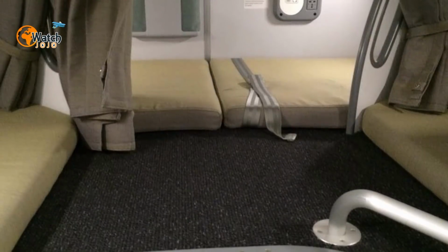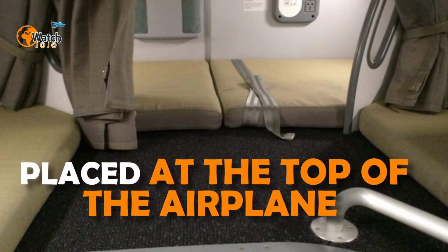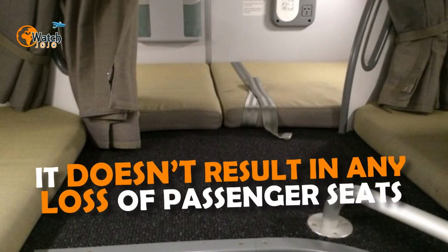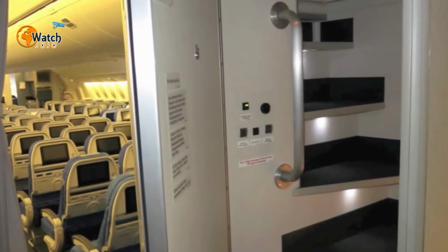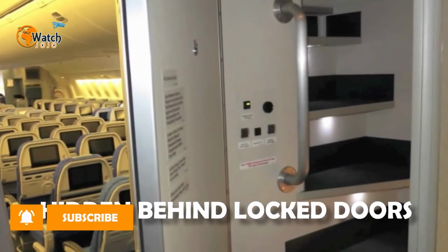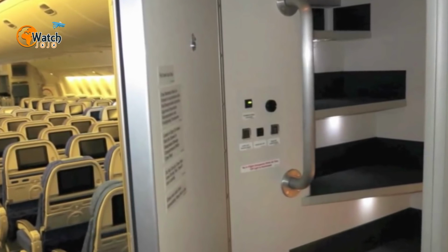The large majority of CRCs, therefore, are placed at the top of the airplane, just behind the cockpit. This avoids taking up valuable cargo space in the bottom of the plane, and it doesn't result in any loss of passenger seats in the cabin area. And if you're wondering why you've never even noticed them, that's because CRCs are hidden behind locked doors, which only crew members can access. Once inside, the crew can climb steps above the first-class passenger compartment into the rest area.